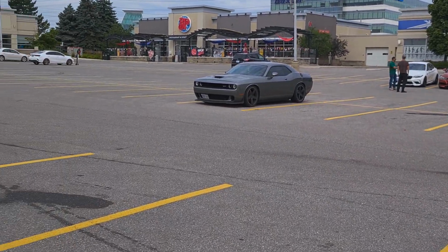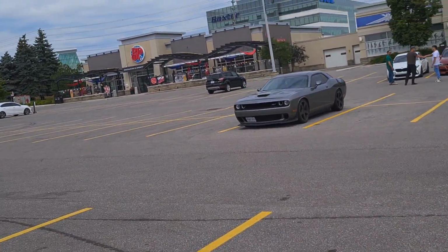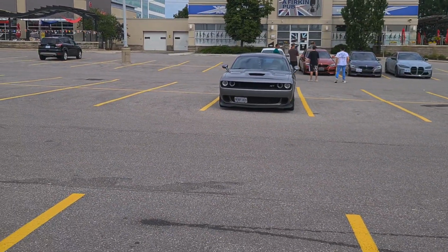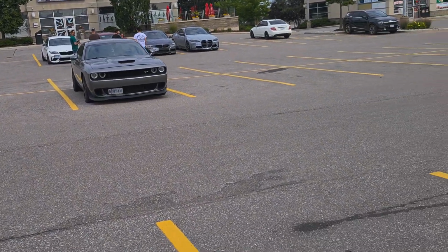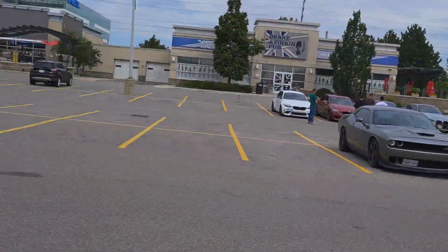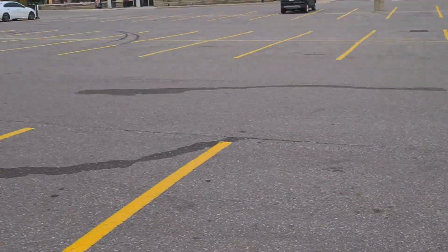Pretty cool, or interesting fact, is this Challenger has been left here for like 3 weeks now. It's just been parked here and no one's really come back to the car. The car hasn't moved for 3 weeks, which is interesting. So yeah, I wonder what happened to that car. I am actually curious though, the backstory of that Challenger.